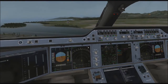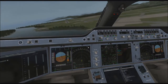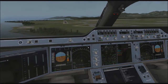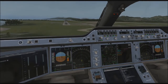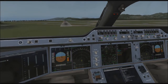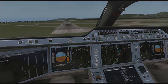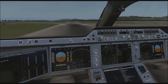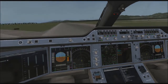Flaps have just kicked in, and they've started coming back out now because we're slowing off, which is good. So we're just going to keep it low and fast. We've got power fully idle, nothing more we can do there. We will not use reverse, because if we use reverse, it's potentially going to pull us off the runway, and the runway's long enough for us not to need to use it. We are, however, going to aim for a prompt touchdown. Whoa!